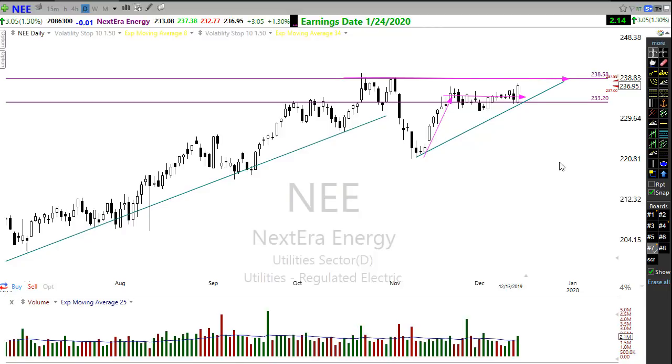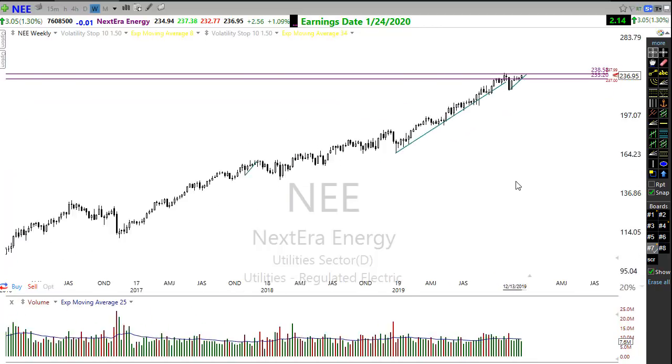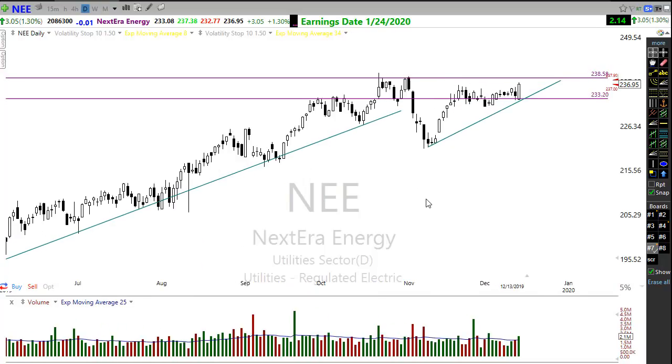Watch this resistance in the chart. But if the market is a little bit nervous, or we start seeing some of these defensive sectors come up, we may just see utilities starting to come up as well. And NEE looking pretty good, looking pretty strong. And you got to admit, if I change this to a weekly chart, it's pretty hard to deny this trend. It's a beautiful trend, just moving to the upside and looking very good. So really good charts out there to be paying attention to.